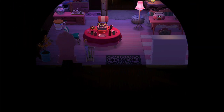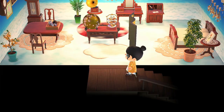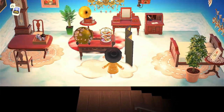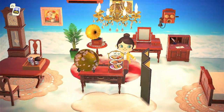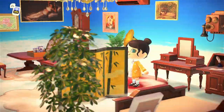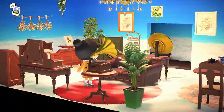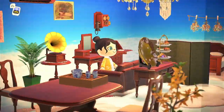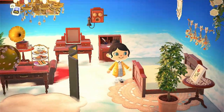Okay, I'm assuming bedroom is up. No, we saw. Did we see? No, that was the other house. I'm assuming this is a bedroom. Oh, it is. And it is super magical as expected. Wow. Look at this, guys. Totally up in the clouds. It literally feels like everything's floating. I love it.